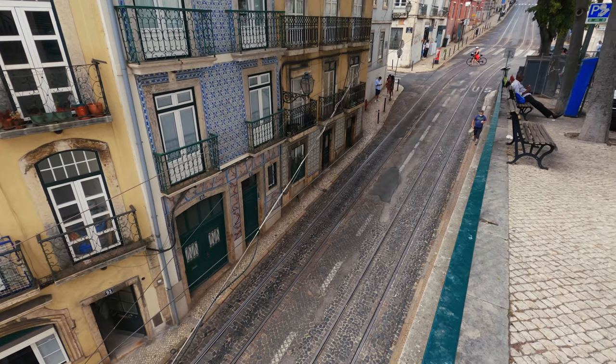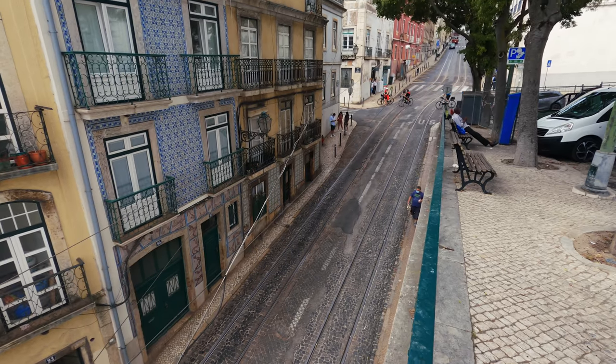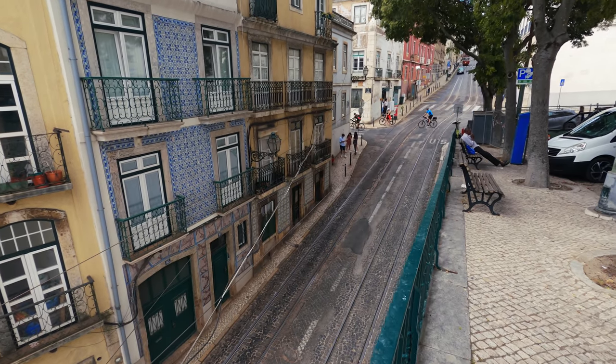Colour wise, I reckon a yellow tram or a red tram. Well, I guess that's the only two colours you really get here, but either one will do. So let's see what happens.